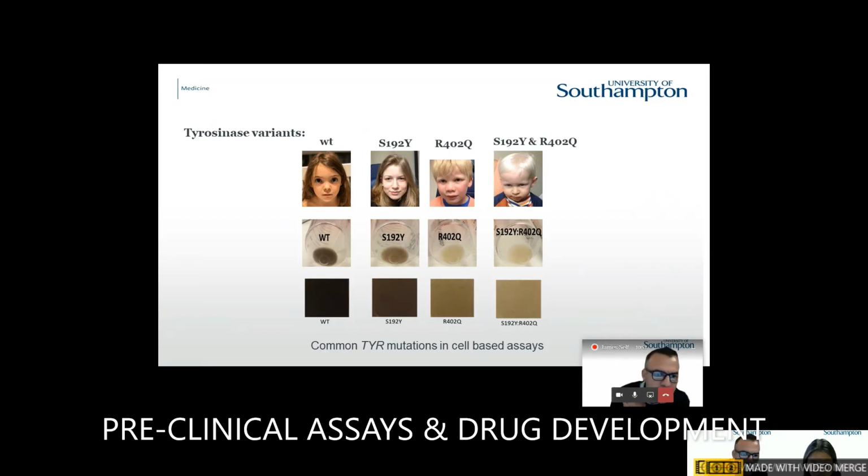And on this picture, you can just see a little row of faces at the top. These are patients with different forms of albinism. In fact, the one far left is someone without albinism. That's actually my daughter. You can see she's got dark hair and dark eyes. And when we've made little cells in a lab that have no spelling mistakes in albino genes, the cells produce nice dark pigment, just like Florence.